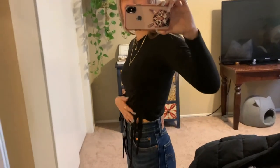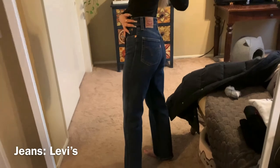One of the jobs that I've had, I would say a fast fashion type of top, something you can probably find on like Fashion Nova. These jeans are Levi's, the Ribcage. They're super comfortable.